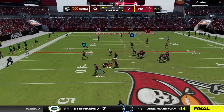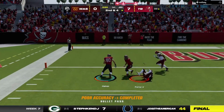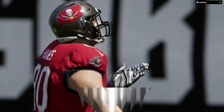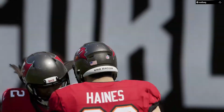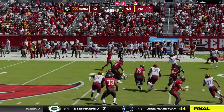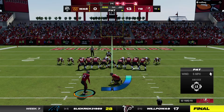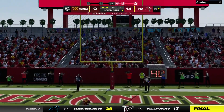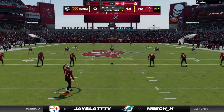Off the play fake. Simmons steps away for the left side, it's complete. Touchdown, Tampa Bay. A great play there, his first touchdown of the year. And the Buccaneers have taken a 13-0 1st quarter lead. Point after here coming up. And it's good, and they have jumped out here to a quick 14-0 1st quarter lead.